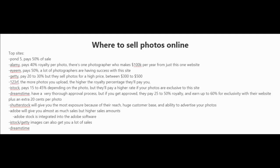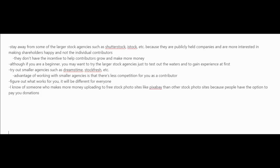Now, what I usually do advise to photographers is to stay away from some of the larger stock agencies, such as Shutterstock, iStock, etc. Because they're publicly held companies, and they're more interested in making their shareholders happy and not the individual contributors. They just don't have the incentive to help contributors grow and make more money. However, if you are a beginner, you may want to try out these larger stock agencies just to test out the waters and to gain experience at first.